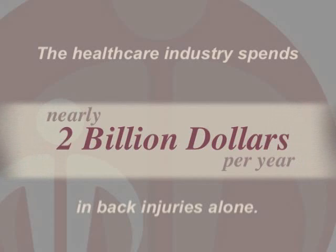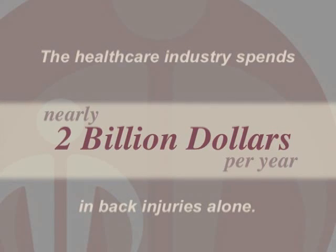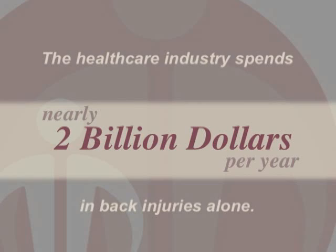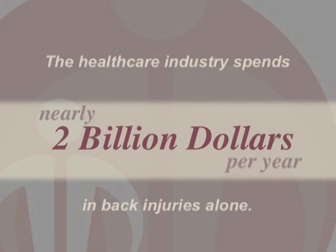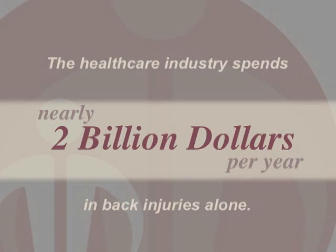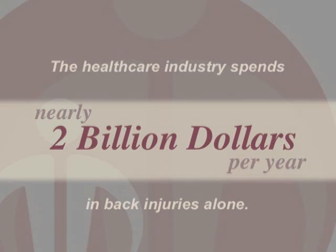The healthcare industry spends nearly $2 billion a year for workers' compensation claims due to back injuries. This amount does not include sick days or the personnel replacement and retraining costs created when nurses can no longer work in the profession because of back injury.